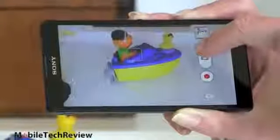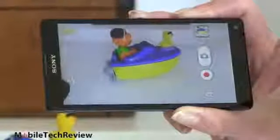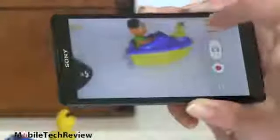Just taking a shot. You can tap the focus if you want to. Usually it picks the right thing. It's very good at detecting faces. Quick enough. Works well. Definitely a nice camera.